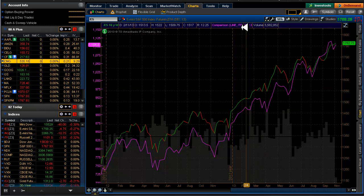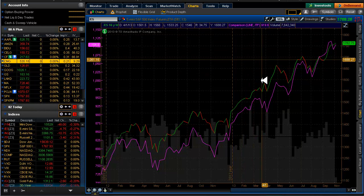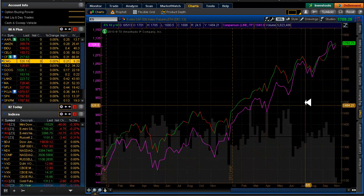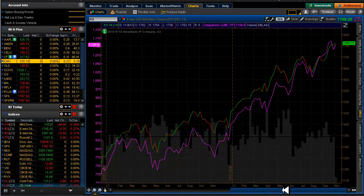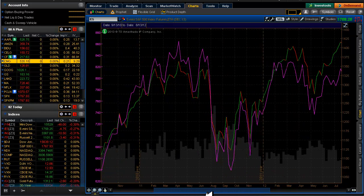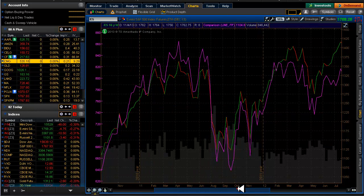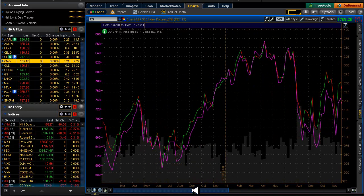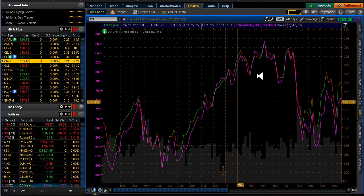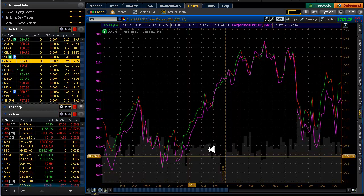So here it is. The magenta or purple line, or whatever you want to call it, is the comparison line, and that's TF. As you drag your cursor along here, it'll tell you what the value is. But if you look at what's happening here, it basically follows the market. It might be a little bit more volatile in its price, but it pretty much follows the S&P 500. I have weekly, and it's going all the way back to 2010.